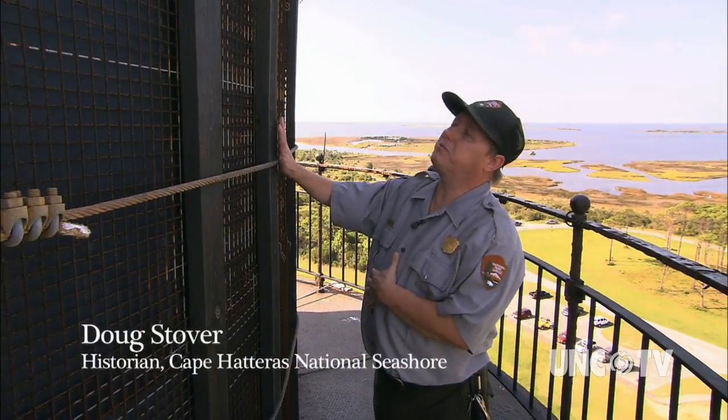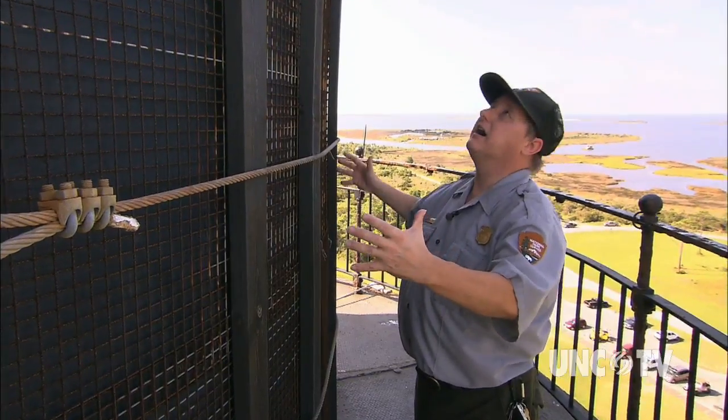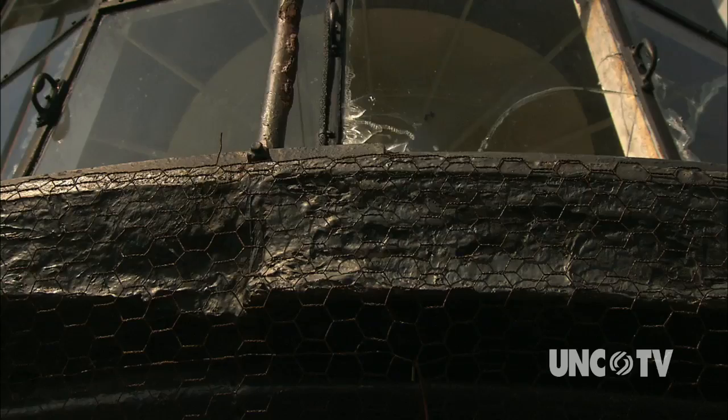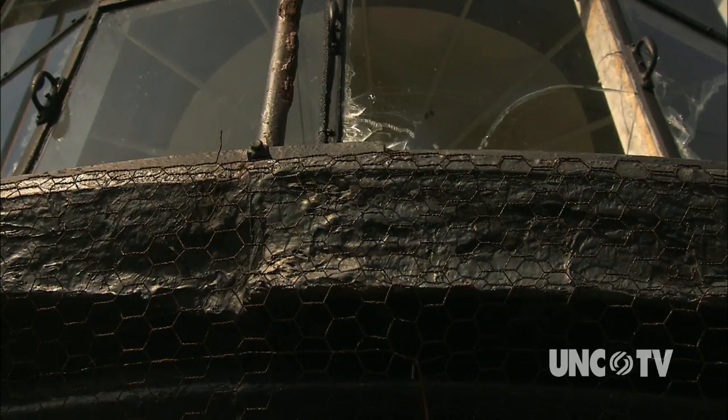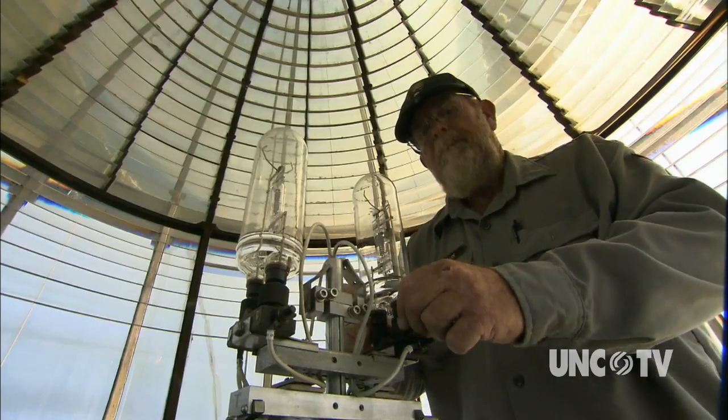Okay, what you see here is pretty much the cable that's actually holding this lighthouse together. I mean, you can see up here some of the balcony. It's just barely hanging on now, so yeah.